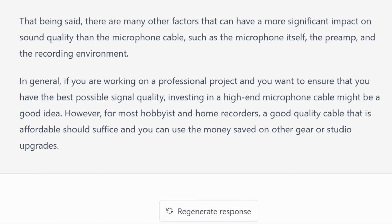Thank you. You brought it all home, ChatGPT. That was a beautiful way to finish that question. Bravo. Even more so than all that other gear and stuff, acoustically treat your room. That is where you're going to actually be able to hear what's happening in your music, unless you have headphones. If you have headphones, then buy better gear or buy better headphones. But if you're mixing on monitors, take the saved money from your microphone cables and buy some acoustic treatment.